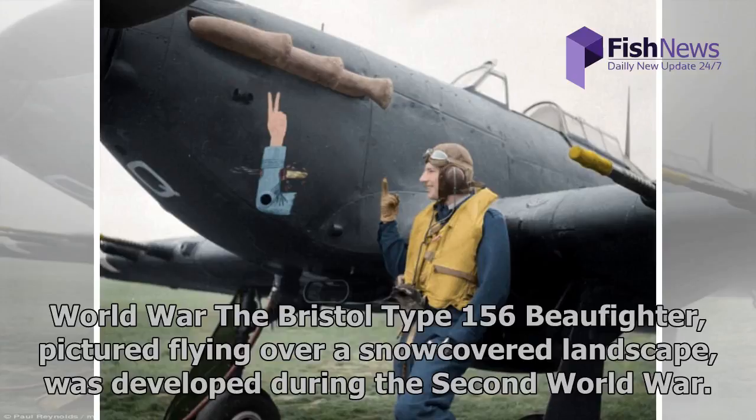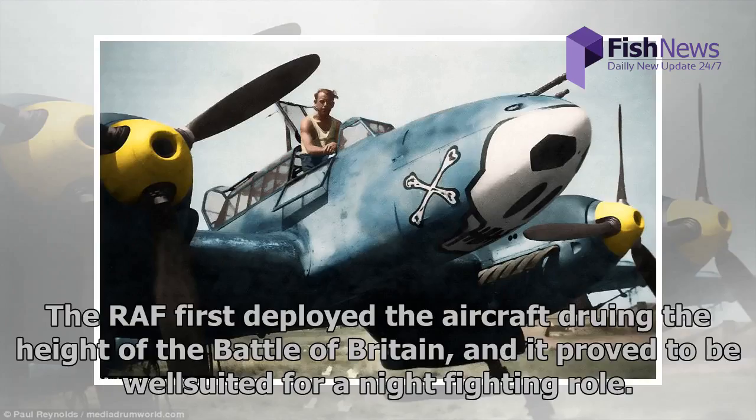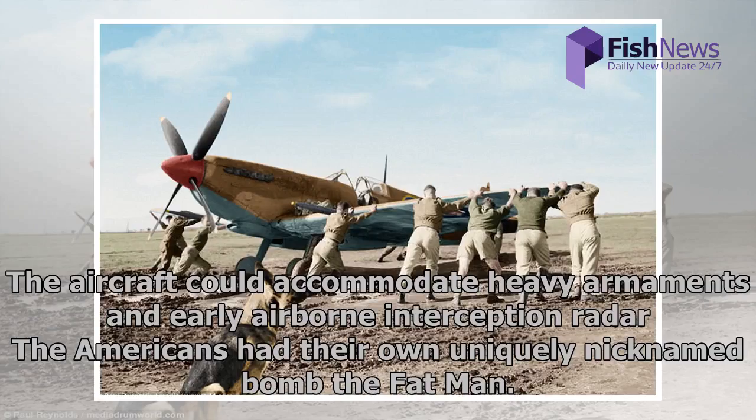The Bristol Type 156 Beaufighter, pictured flying over a snow-covered landscape, was developed during the Second World War. The RAF first deployed the aircraft during the height of the Battle of Britain, and it proved to be well suited for a night fighting role. The aircraft could accommodate heavy armaments and early airborne interception radar.